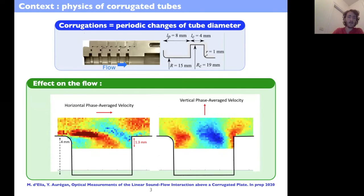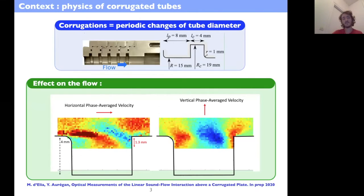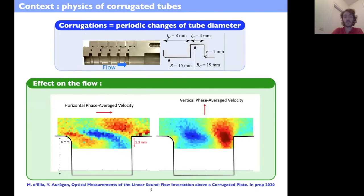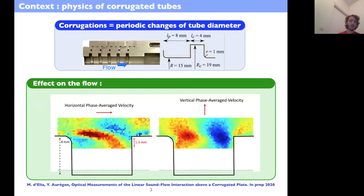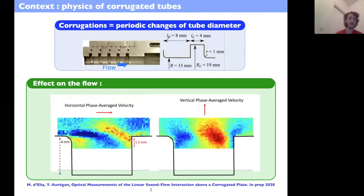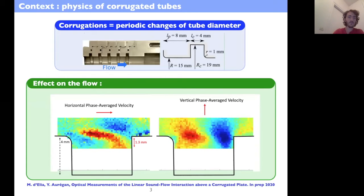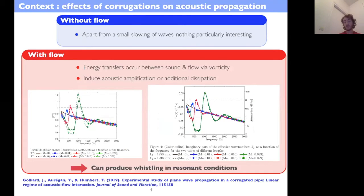above the cavity. And so in fact, sometimes depending on the flow velocity, you can have a coupling between the acoustic and the flow. For example, in the industrial case of offshore platforms, it can lead to strong whistling and sometimes to accidents and breaking of the tubes or the surrounding environment. And so we are interested in understanding how this whistling is produced.